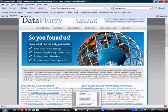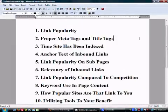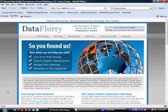Next, what we're going to look at is utilizing keywords and creating good meta tags and title tags. Your meta tag is more or less the two main points of focus, and that is your descriptions and keywords tag. And then also a big deal is your title tag. This title tag has a lot of relevance, and you need to put a lot of thought into your title tag because it determines what the search engines think your site is about.